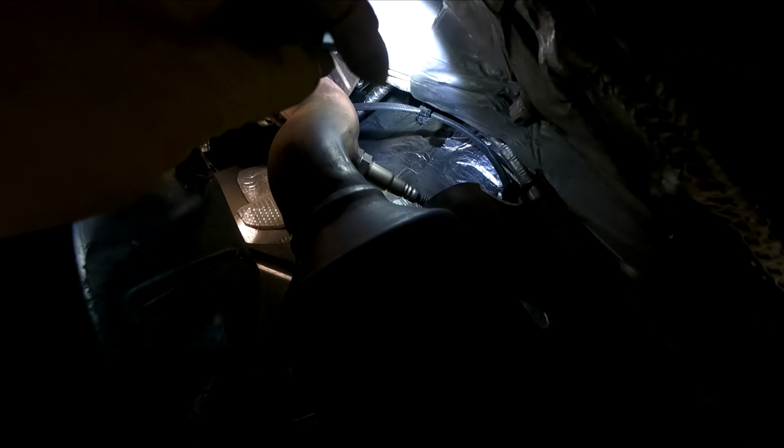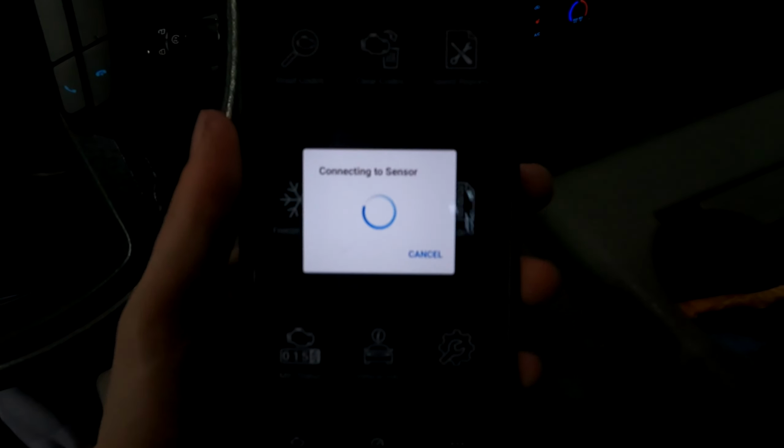Okay, that was actually the easiest install in my life. You literally just unscrew it. I have a special Harbor Freight tool. There's two little tiny pieces of plastic. I'm not sure if you can really see those, but up in here. And then just reconnect it. So that's done. We're going to hop back in, put the plate back on the bottom, clear the codes, and see what happens. Okay, so I just have a little basic OBD reader right now.